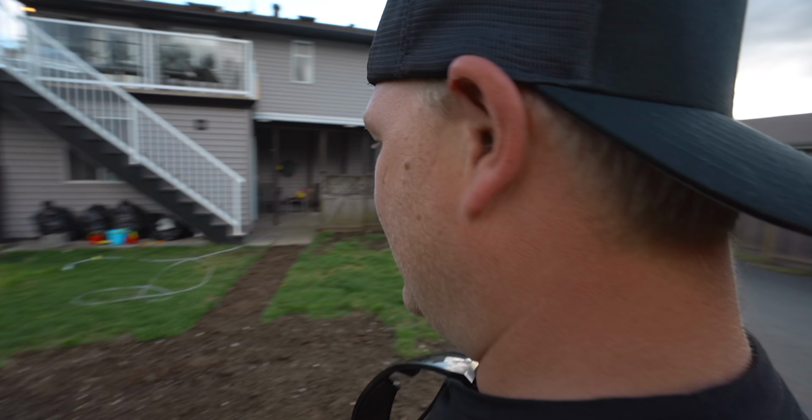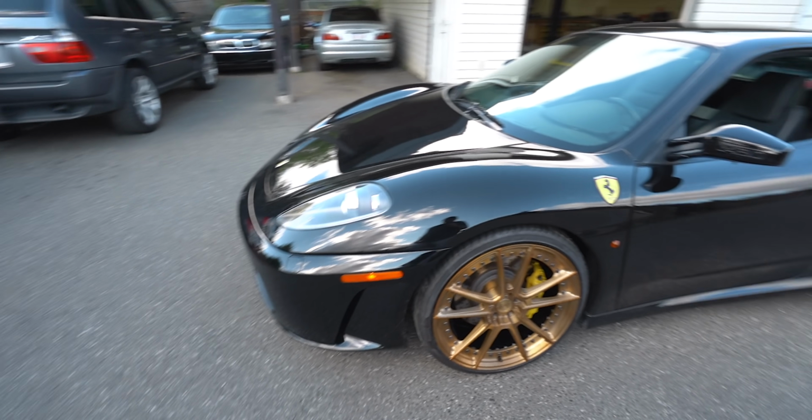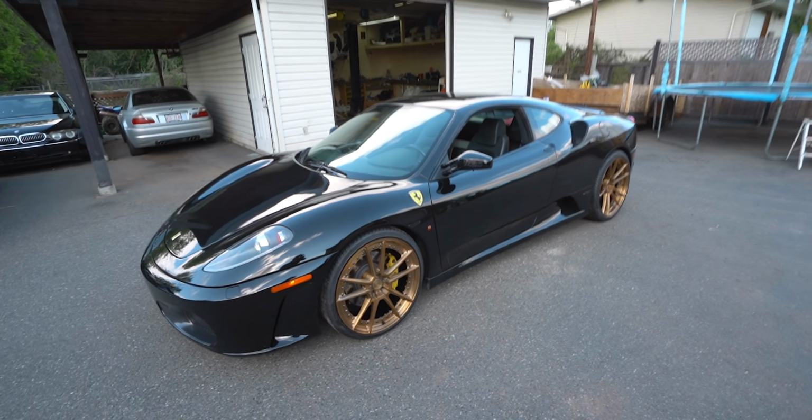Wow, look at that. Holy sh! That looks way better. That looks awesome. Those look sick. I think it looks really good. It really makes the car, sets it off, other than just the silver wheels. Now it looks custom.